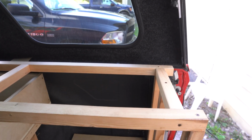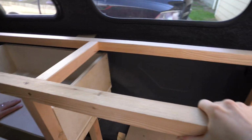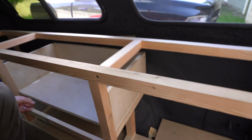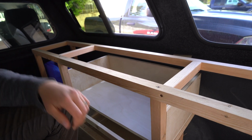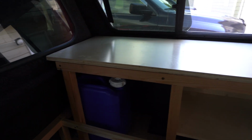Look at how sturdy that is. That's ridiculous. So our countertop now should be nice and rock solid. Yeah, you could say that again. We put the floor piece that slides in for our bed platform up here just to see how it looks. And it looks really good.